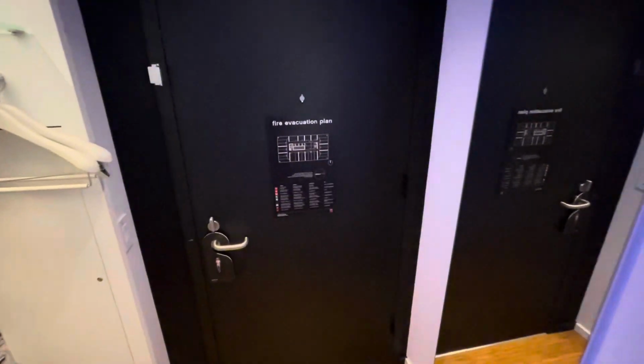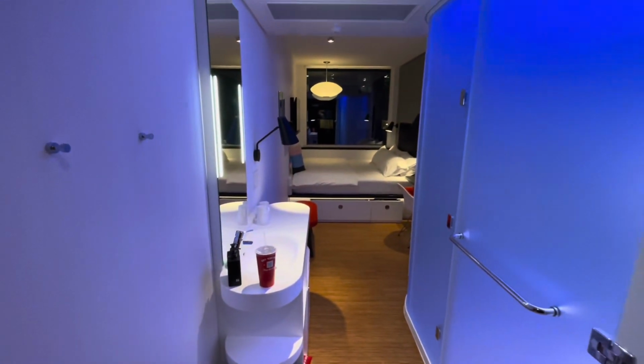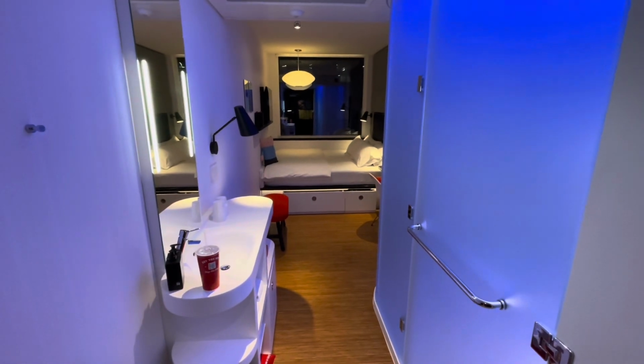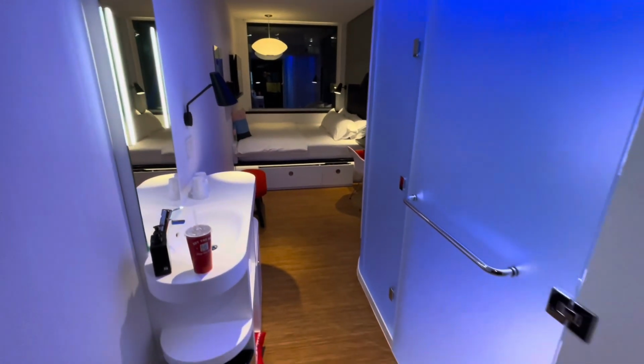But I figured I'd show you guys this room real quick before I wrap up the vlog, just to show you just how unique it is. So this is where you come in, and then they've got this mirror here, and just ignore all my stuff on the floor, but you can see what it looks like, and you might think this is crazy. I honestly love it. It's a vibe, and the bed's right up against the window, so you get cool views in the morning, but it's got everything you need.